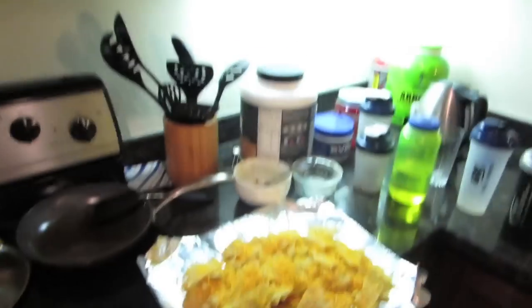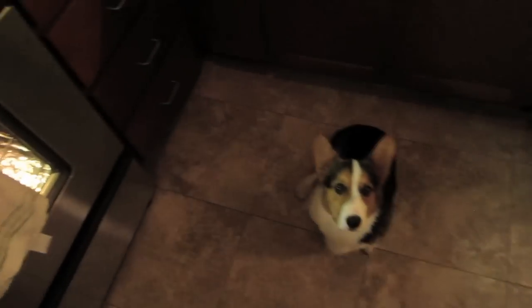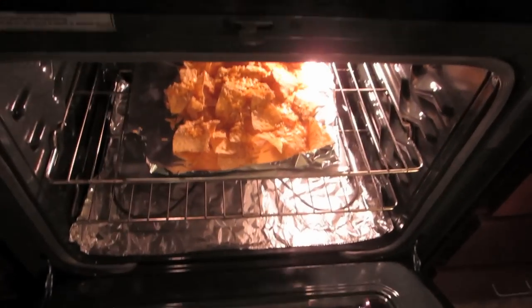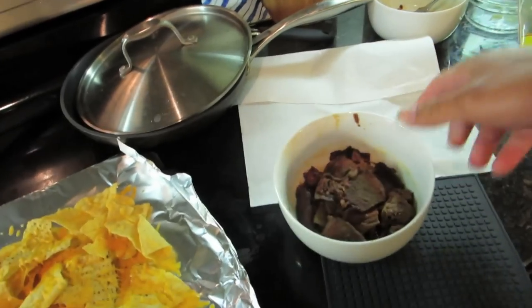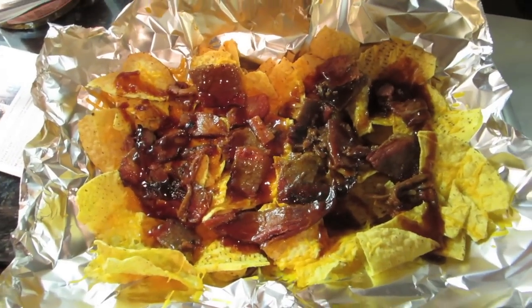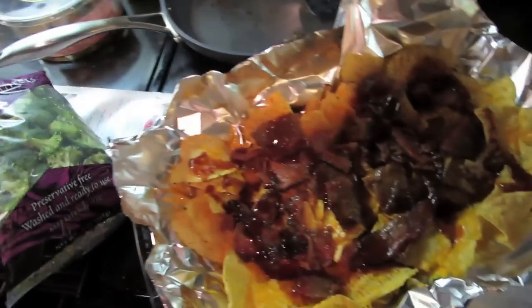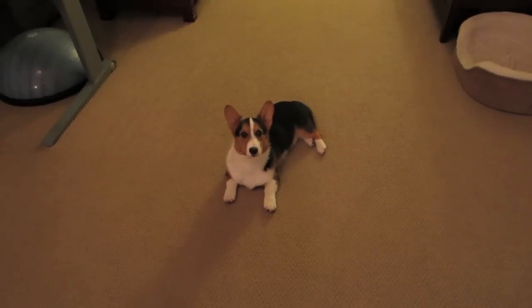Heating up the brisket, and the oven is preheated just to get the cheese to melt. There we go. Looks like it's done. Ooh, sprinkle it with the brisket now. There we go, added the brisket and some more barbecue sauce. This looks so unhealthy, but so delicious. I think I need to eat some broccoli too. At least balance this out. I just took a taste. Oh my gosh. It is so good. Best taste ever.